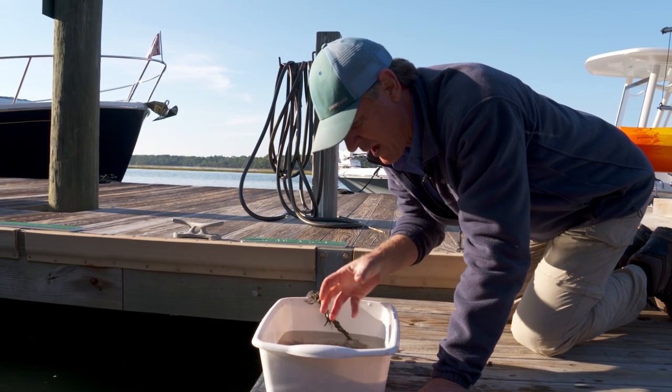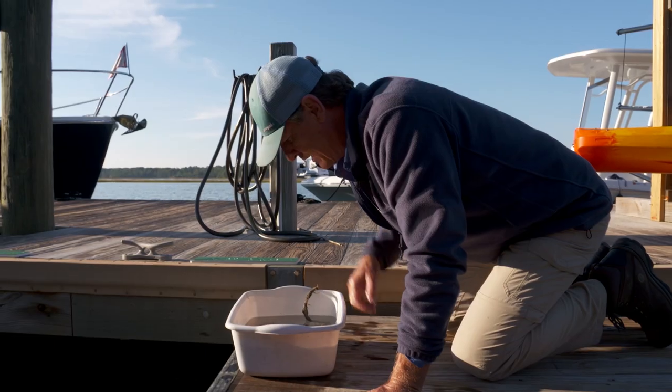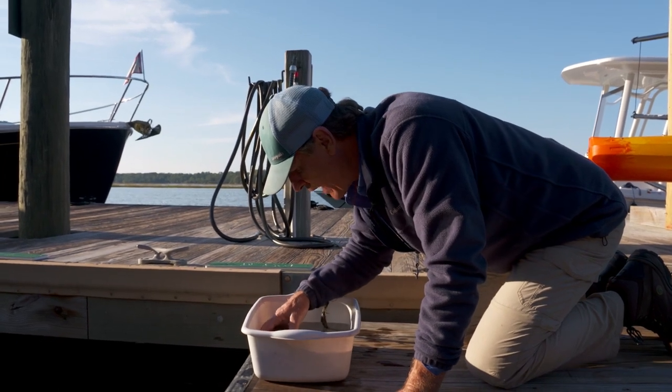I can see a little crab in here. Anytime there's structure, it's gonna attract small animals as well as algae. I think I see a really neat crab underneath this.